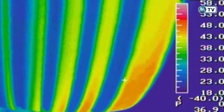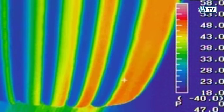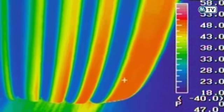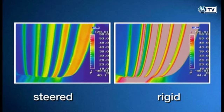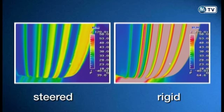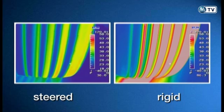I always say it's a bit like skiing. If you come down the hill with a flourish, it is much more fluent than if you try to corner in a series of jerks. This is very similar. The BPW self-steering axle allows the wheels to roll instead of scuffing. This is shown by our comparative pictures with the heat-sensitive camera. The heat buildup, and hence the tire wear, are significantly reduced with the self-steering axle, even on long-distance runs.